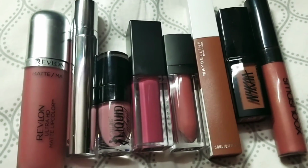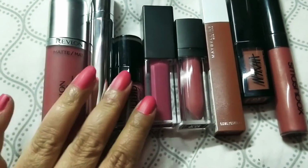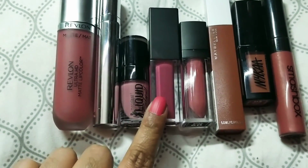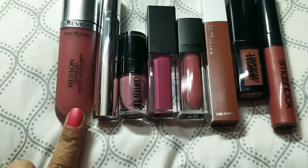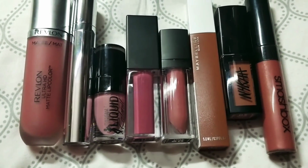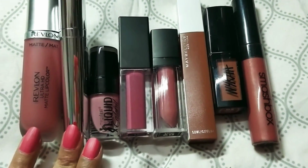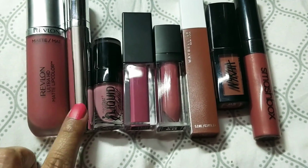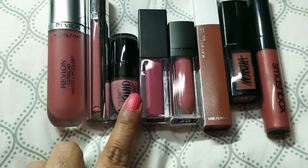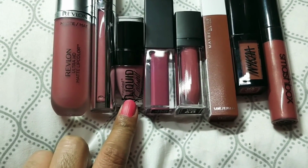So after testing all of these, I really do love the Smashbox one. I have been using these for a while, so I know how they wear over the day. Smashbox is the best. I would say Revlon is the next best formula, according to me. I really like it. And then the other ones, I really liked Colorbar, but the problem was it did start powdering up, so you will have to do touch-ups with this. The Catsuit is really good, so this also stays on and it doesn't dry your lips too much.